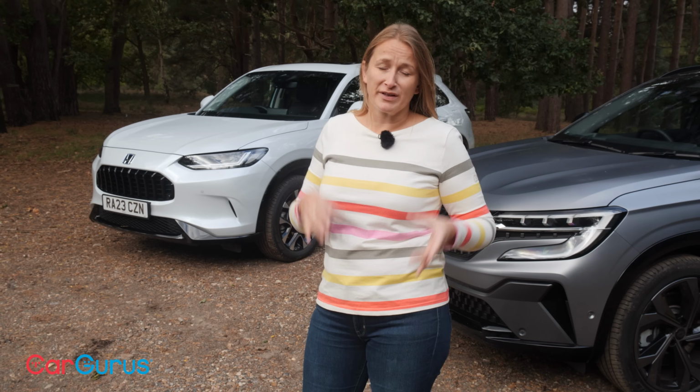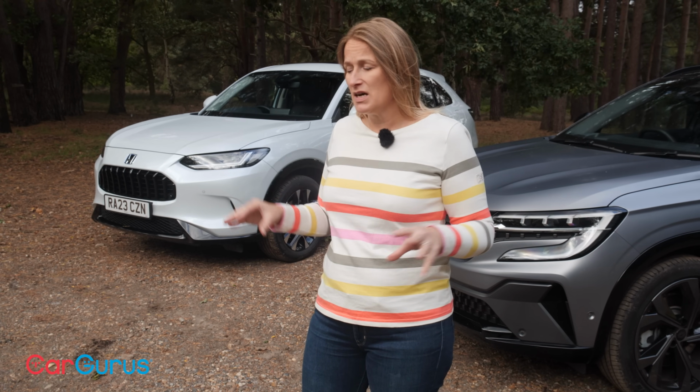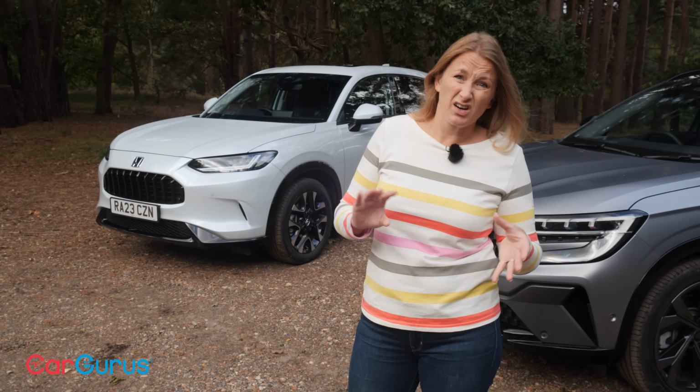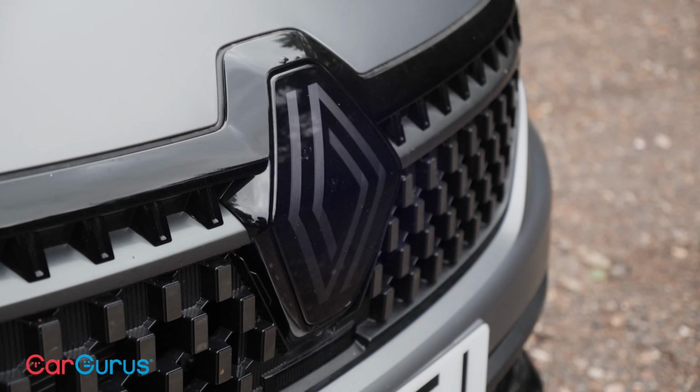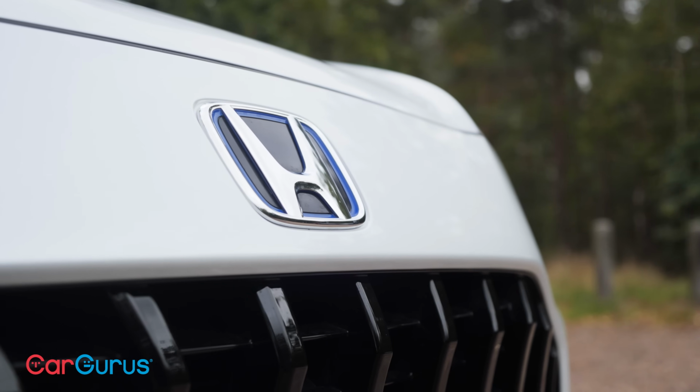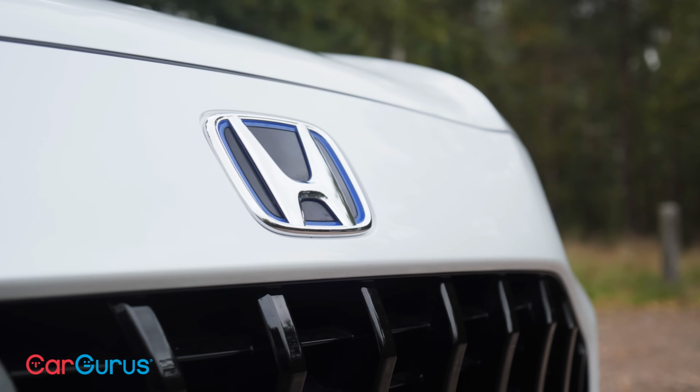Now, Toyota might call that self-charging hybrid, but basically what it means is that you cannot plug these cars in, but you do get a little bit of electric running. So they'll run on electric power at lower speeds when you're parking, when you're pulling away from the traffic lights, and when you're coasting as well. So some might say you can do up to about 50% of the time on electric power alone.